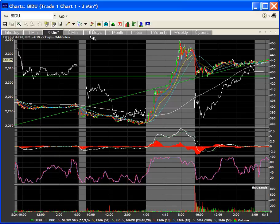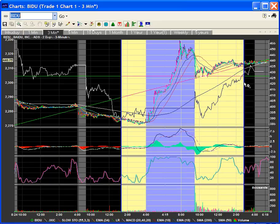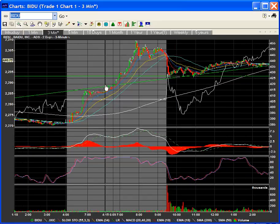So let me zoom in here a little bit, a little bit closer, to show you some of this action here today. Anyway, so the stock comes up.